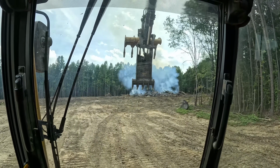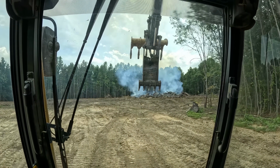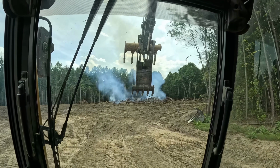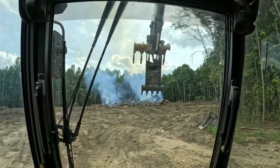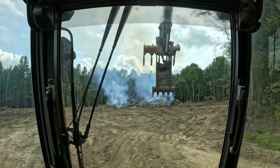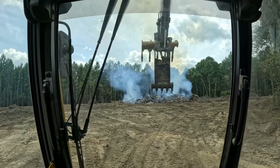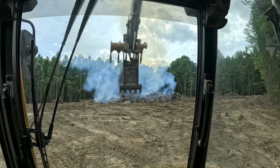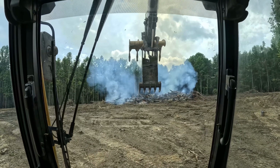Well, I was gone for 3 hours, came back, and majority of the pile is burnt up. So I'm gonna run around here and restack everything and grab what's left of those piles back there in the back, pile that on there, let it burn down tonight. We'll probably ride back over here in the morning, just kind of sort through it, make sure everything is burnt up. That'll be a wrap.